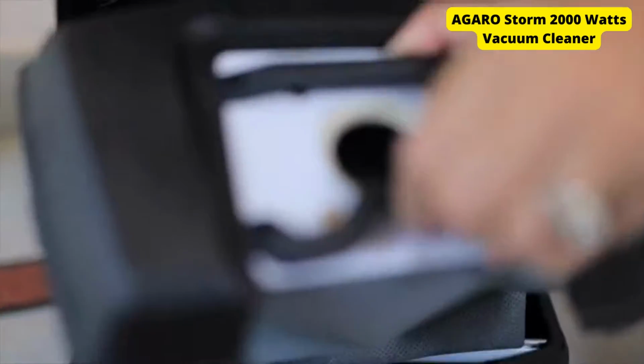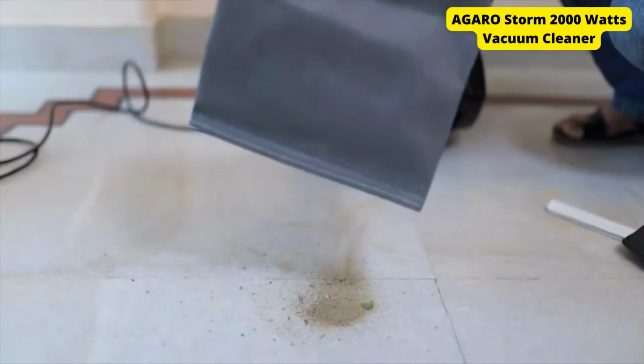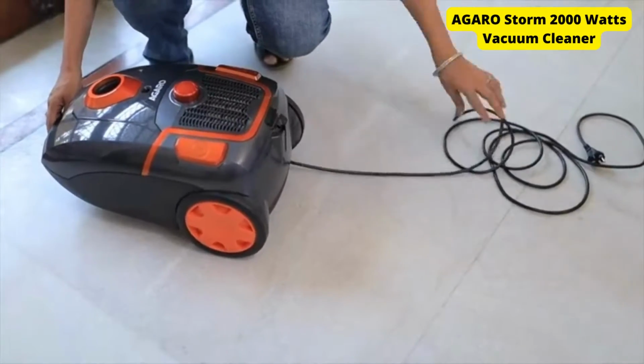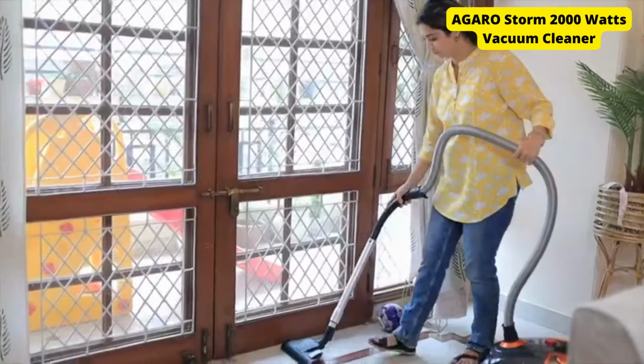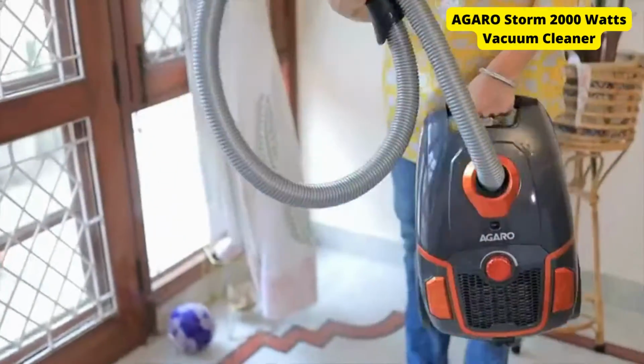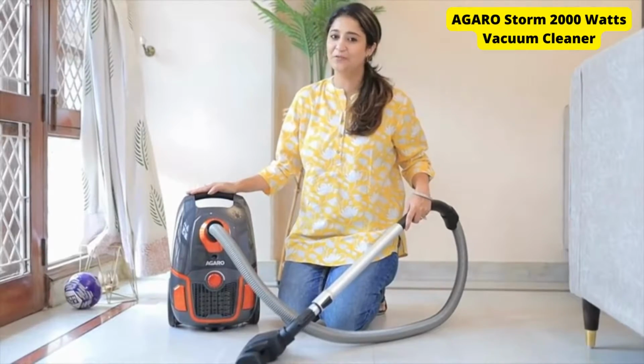The 4 liters dust bag is perfect for thorough and continuous cleaning of large areas. The 360 front swivel wheel and the long power cord help in easy movement during cleaning in any direction, and because of this, the compact design can be stored anywhere. This is Agaro Storm Dry Vacuum Cleaner, which is my perfect cleaning partner.